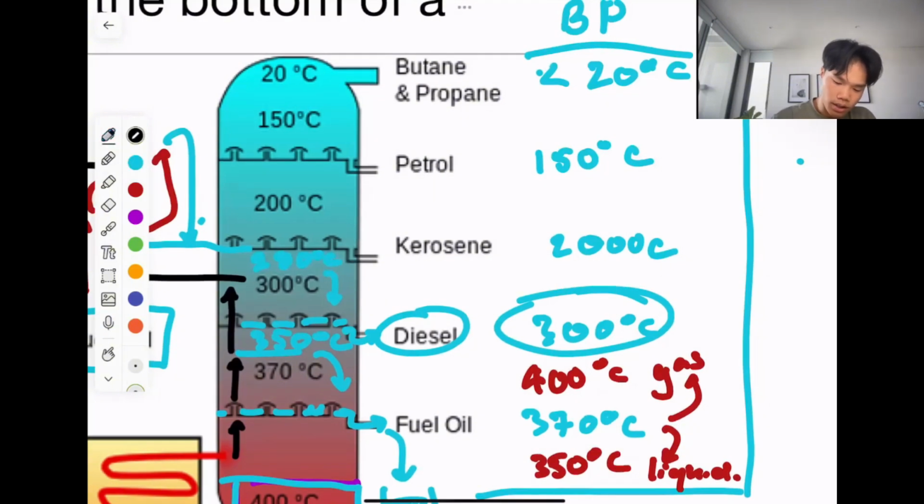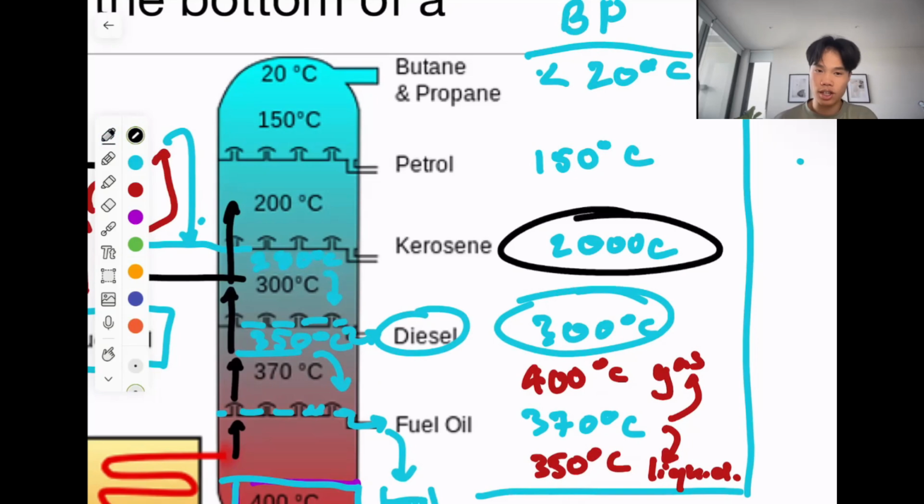The rest of the gases rise up. Kerosene has a boiling point of 200. How can you collect kerosene separately? When the temperature is at 180 degrees Celsius, good. Let's say it's 180. What will happen then? You can then collect it into liquid. Good. And that's now pure. And you can repeat one more time. Petrol, if it drops below 150, collect it. Separate sample of petrol. What happens to butane and propane?